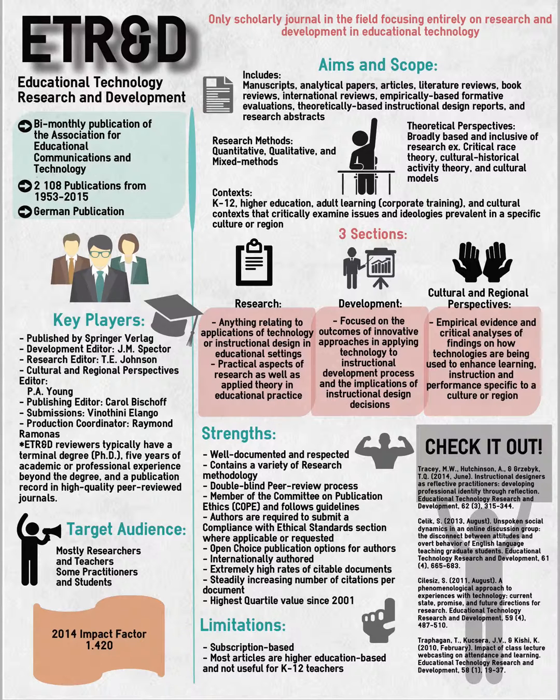Back at the top on the right-hand side, I made note of all the types of documents that ETR&D publishes. They do include quantitative, qualitative, and mixed methods research in K-12, higher education, and adult learning settings, such as corporate training, with focus on examining issues and ideologies related to technology within cultural contexts. Their journal is broken down into 3 separate sections, and up until this year, they were reviewed as separate entities.